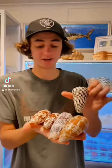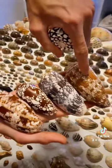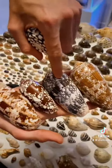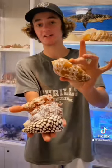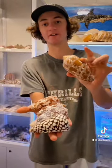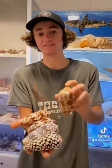Every single shell here in my hand is deadly. Here we have a marble cone, a textile cone, striated cone, princely cone, and a geo cone. This here, the textile cone, is the one I always find. Now the shell itself isn't actually deadly. It is the animal that lives inside of it, within about 10 minutes of being stung.